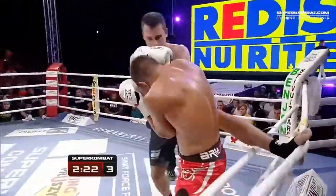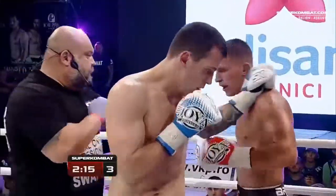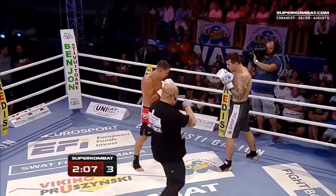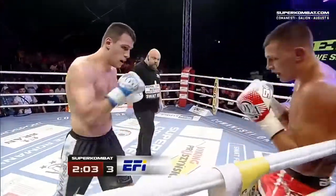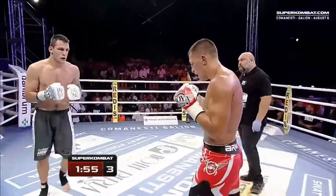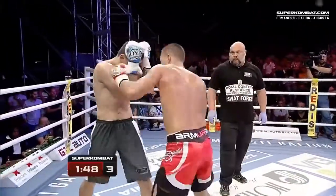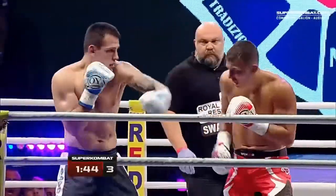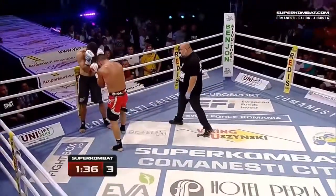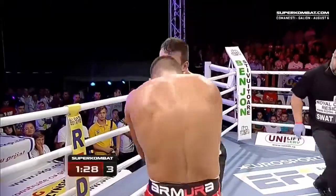He's tall. He uses his length very well. A nice punch for Plazibat. The Croatian looks like a rock. It's going to be very difficult for the Romanian to win this one tonight. Plazibat again to the body, while Hurduc is not fighting, he's not punching enough. For every punch that Hurduc throws, there are two or three techniques from Plazibat. And unfortunately for Hurduc, the majority of his techniques are blocked by his opponent.